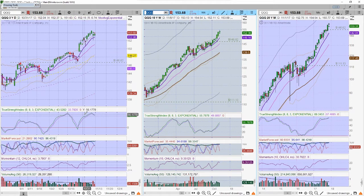Again, we do not have negative divergence here. We do have some negative divergence over here on a weekly chart. So the Qs are still looking pretty good.